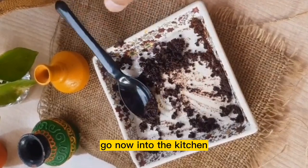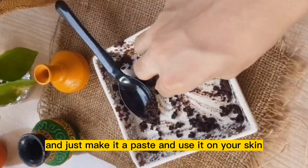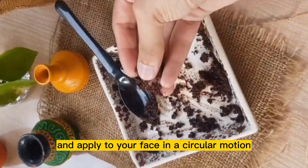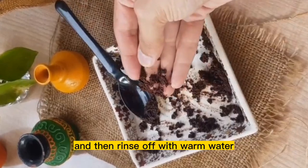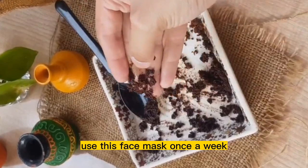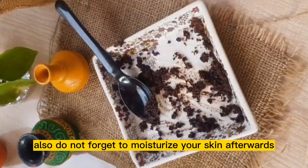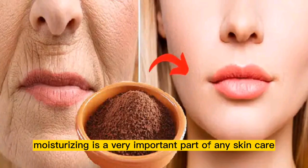Go now into the kitchen and take your coffee and coconut oil and just make it a paste and use it on your skin. Mix together coffee and coconut oil and apply it to your face in a circular motion. Leave the mask on between 15 to 30 minutes and then rinse off with warm water. For sensitive skin, use this face pack once a week, and for other normal skin, use this face pack twice a week. Also, do not forget to moisturize your skin afterwards. Moisturizing is a very important part of any skincare.